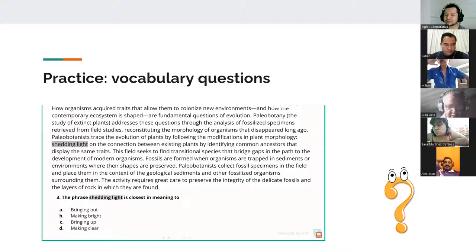Okay, for you. So you need to look for the answers in your logic, right? As I already mentioned, everybody thinks differently. You see, somebody is saying making bright, somebody was saying bringing up. So you need to verify that. So shedding light literally means arrojando luz, como tirando la luz. Está hablando de forma no literal, ¿verdad? Sino figurativa, figurative way, right? So we need to interpret that.